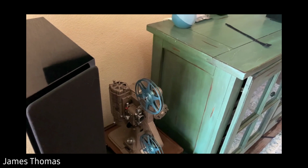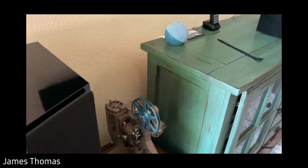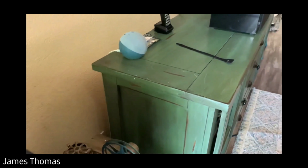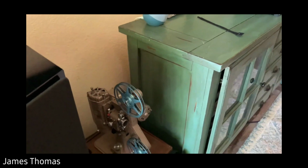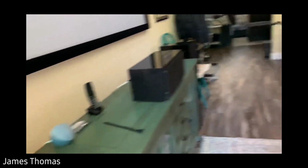I used to play standard 8mm movies on that I bought from a place called Black Hawk Productions, and that'll date me pretty significantly. Anyway, it would still work if I bought a new lamp for it, but it has an honored place here in the theater room.